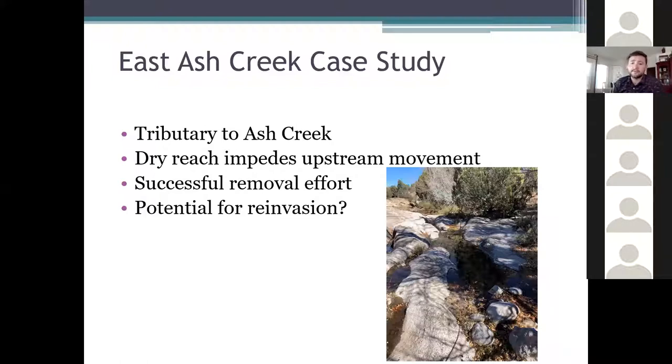It also has a wide array of herpetofauna. It has a dry reach of about 0.75 kilometers that prevents green sunfish that may be downstream from moving up most of the year, unless it's connected. But we've had a lot of success of them not moving up since 2016. Green sunfish were eradicated from East Ash Creek in 2016, as I mentioned, and it has had a thriving population of native species since. And we have been continuing removals in Ash Creek proper this year.